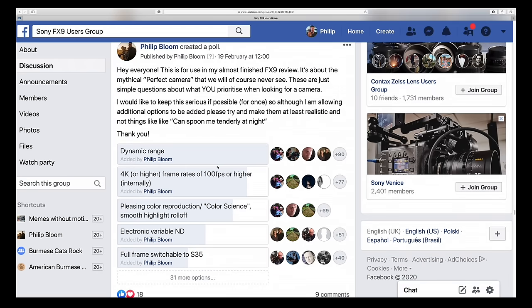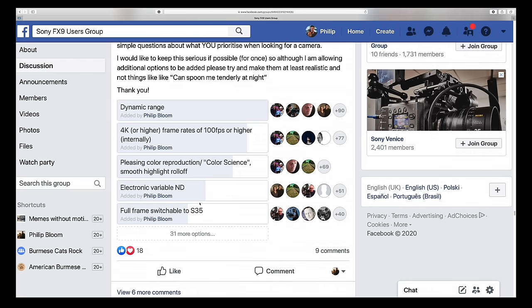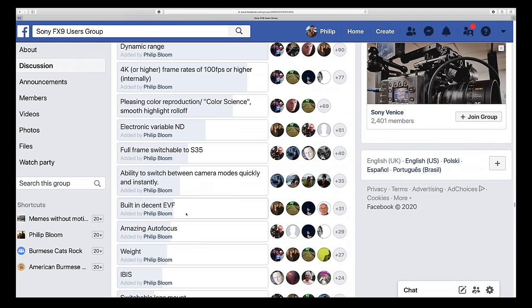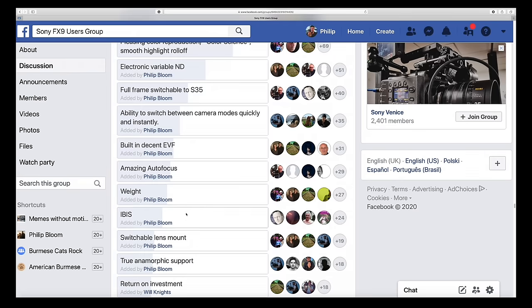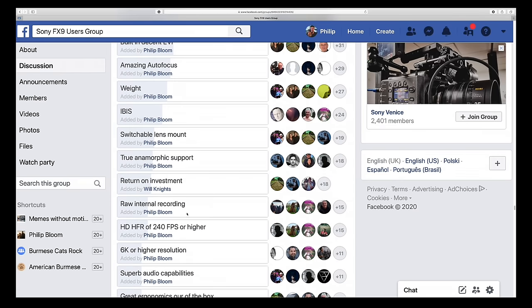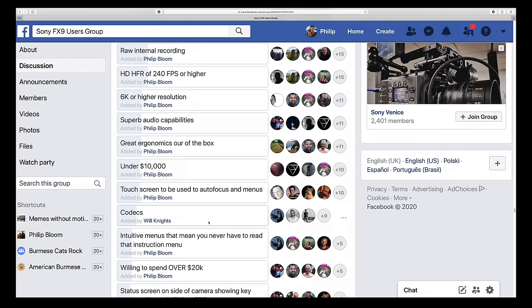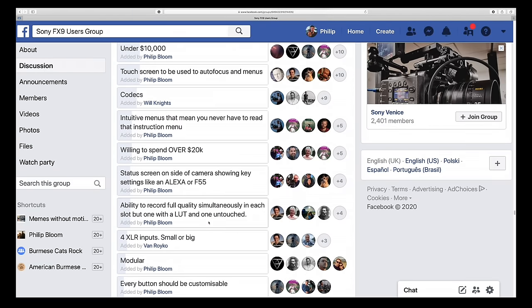I asked social media what the most important factors are when looking to get a new camera. And I got a lot of responses, and they were very interesting. On the Facebook FX9 user group, at the top was dynamic range, and then high frame rate, which was interesting, and then color, the variable ND, a full frame sensor switchable to Super 35. Autofocus is down there. Further down the list, we have raw internal recording, 6K or higher resolution. Superb audio capabilities should be a lot higher.